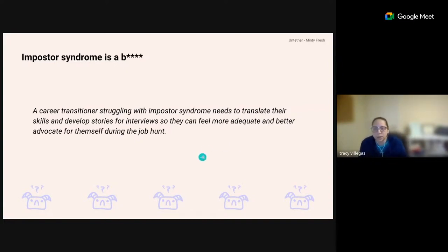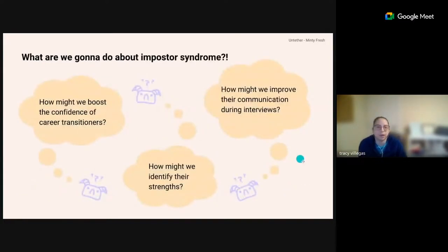So because imposter syndrome can be such a broad problem, we created this problem statement that you see here on the slide to help focus our ideation process. And we focused our efforts on helping a career transitioner on the job hunt. Before we really dived into ideation, we came up with a bunch of how might we questions, and our team decided that the 3 questions you see here were the best for helping us figure out our scope and our target audience.